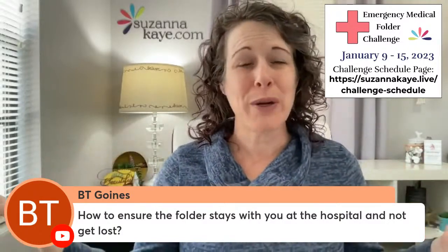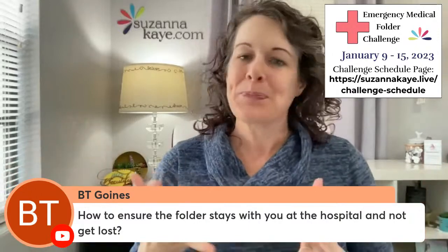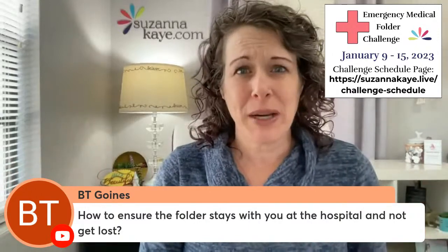Usually they just stick it there once they've pulled out the information that they need. So you can't guarantee that it will stay with you. That's why we don't put social security numbers or ID copies or bank account numbers in there, just in case it did get separated from you. But usually I've not heard of anybody where the hospital or doctors have lost it yet. It's probably a rare thing. And if you have the PDF and you filled it in on the PDF, then it's as simple as reprinting it when you get home.